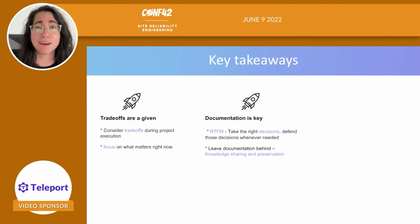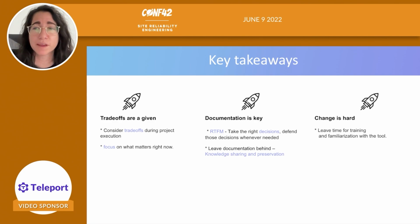And finally, last but really not least, change is hard. When people are used to working in a certain way, you need to take that into consideration when you plan your project, especially if it's a migration project. So you need to make sure you leave time for training and familiarization with the tool.